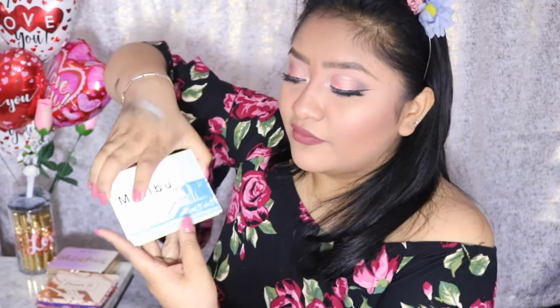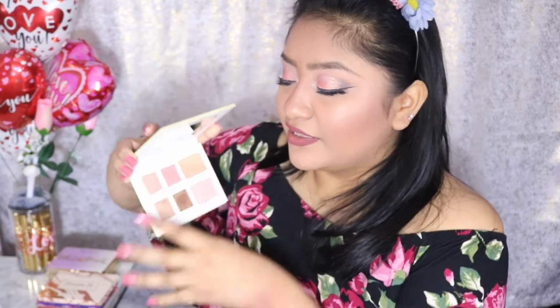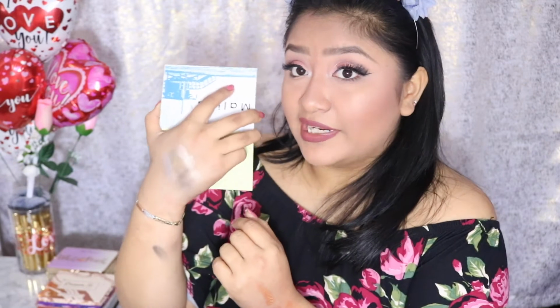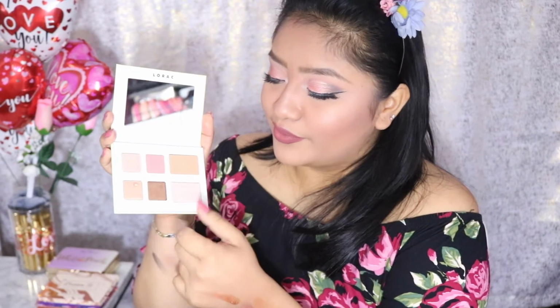Then I have another Lorac one. This one's Malibu. I love the LA theme to it. Oh my god, I love a beach house in this one. So pretty. That would be a really nice highlight. I need to use that as a highlighter. Yeah, Route 1. Oh my god, that's so pretty. Beautiful quality. I mean, the quality in them is great. It's just, I don't tend to go to them because I go for larger palettes.